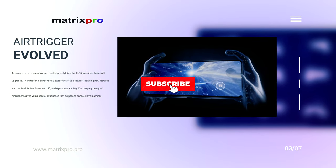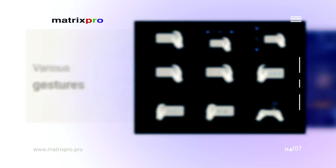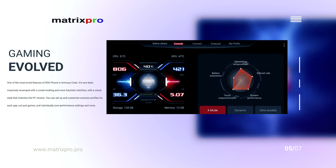Plus, powerful hardware handles any game at maximum frame rates. Two front-facing speakers make for powerful sound. Long-lasting battery. Useful and intuitive gaming software. Minus. Average cameras. Slow software updates. Poor third-party hardware compatibility. Expensive.